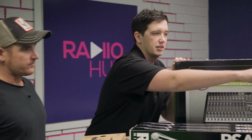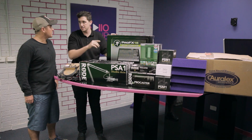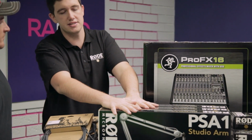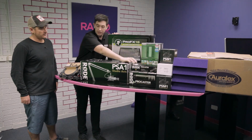You've got a couple of real simple interfaces. These are little Roland interfaces just to get your Skype feeds out of the iMacs that you're running. We've got, of course, the wonderful PSA1 Studio Arm so that you can move around the studio. We've got the Rode Procasters as well.